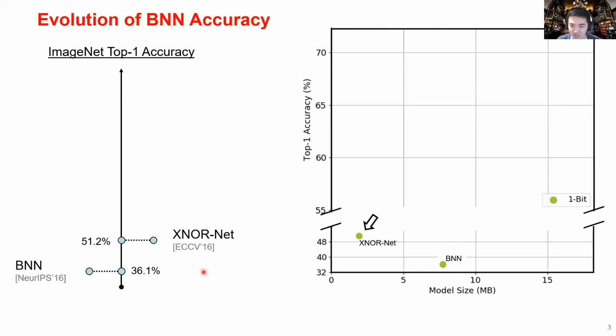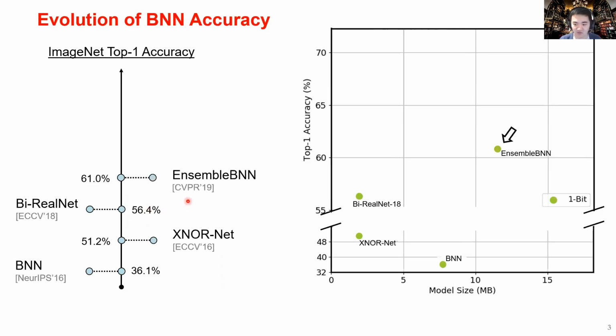In 2016, XNOR-Net improves the top one accuracy by about 15%. And Bi-Real Net in ECCV 2018 was the first BNN that employs shortcut connections in each conv layer. This pushes the top one accuracy to 56.4%. There's also Ensemble BNN that increases the accuracy, but at a huge cost of model size. And recently, Real-to-Binary Net shows that you can actually get 65.4% using a Bi-Real Net-like model design.